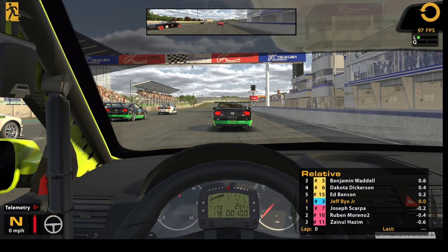This car is really fun. You have to get used to not pushing it too hard. It's front wheel drive, so you really got to get it pointed in the direction you want to go before you step on the throttle, or it's just going to start understeering really bad and push off the track.